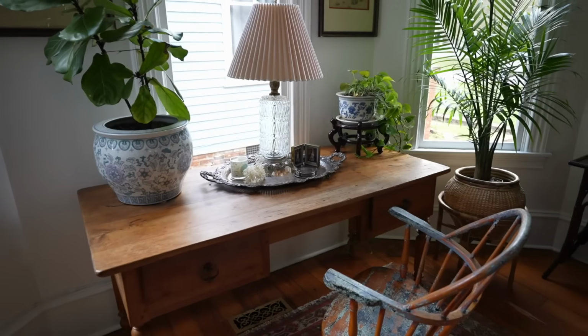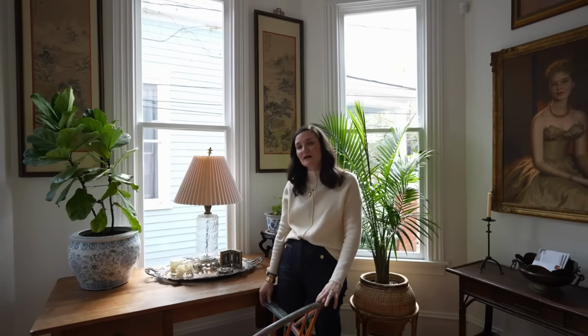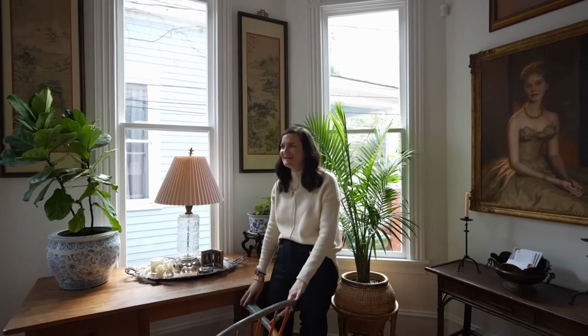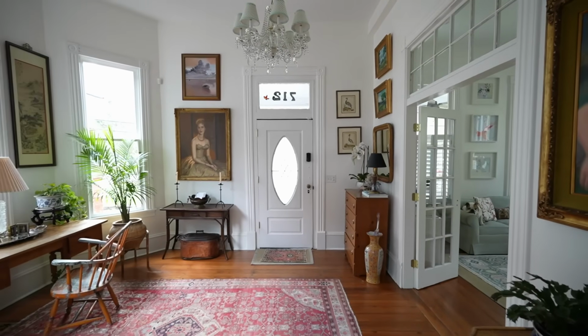It just has the coolest, it's in the raw, so it's never been stripped. I am luckily past the point of worrying about my children gnawing on what I'm sure is lead paint. Not really, just kidding. But I love this chair. I just think it has so much character.